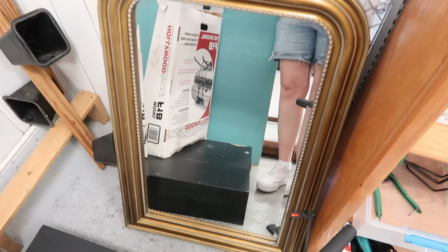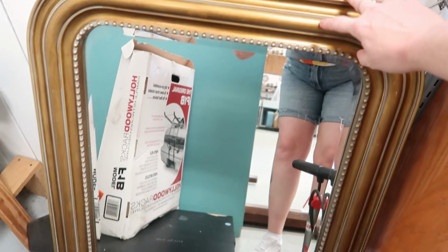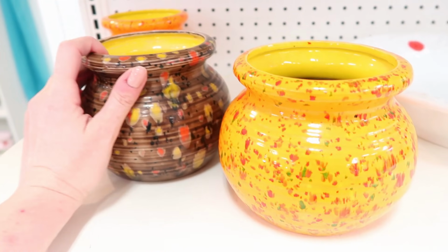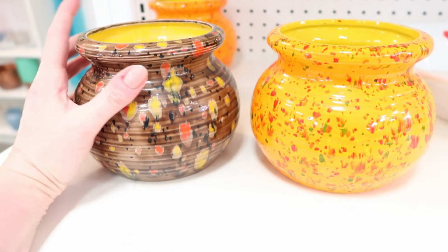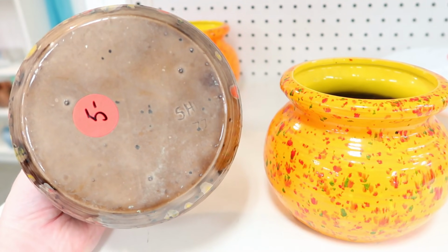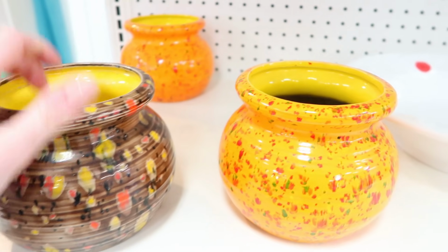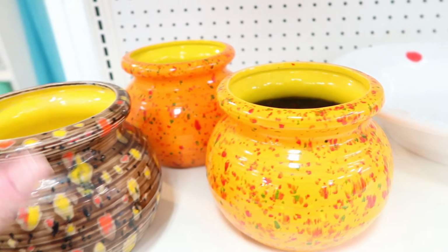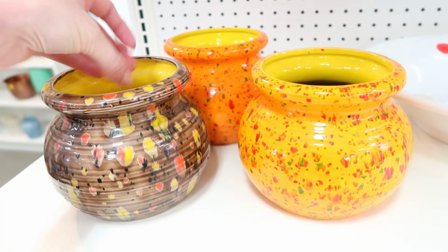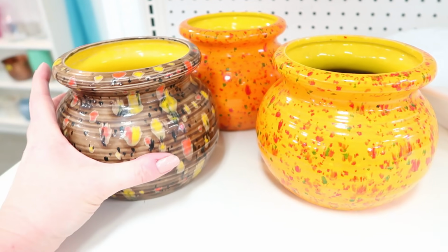Looking for some mirrors for my home. This one might not be big enough for what I want, but the shape of it is very cool. I love these pots. I see this style in thrift stores from time to time. It looks very vintage. Oh, these are actually marked 77. And there's three. I could make a cool planter if I put a draining flower pot in there.